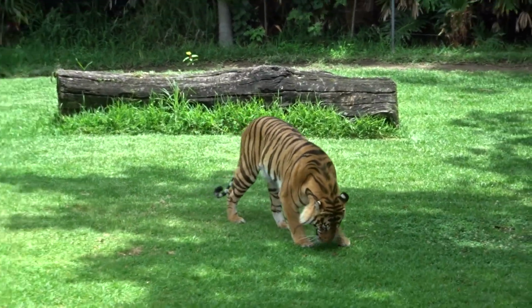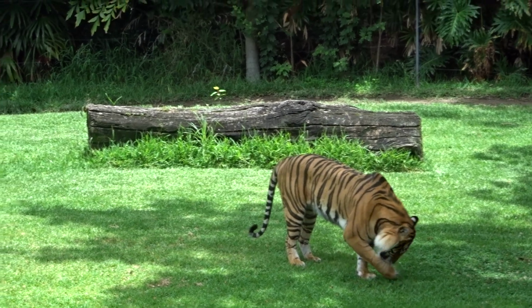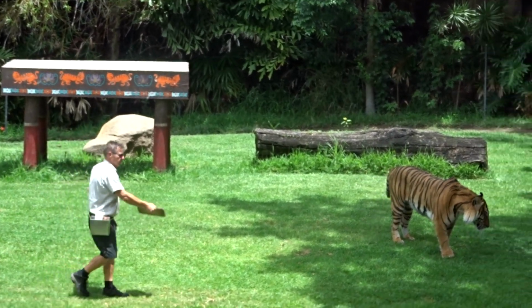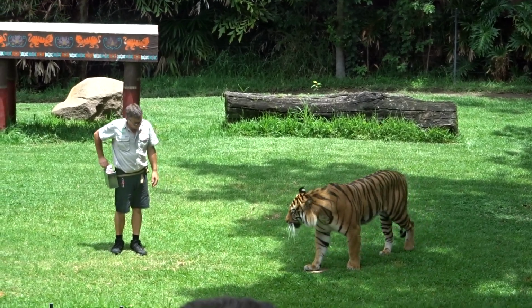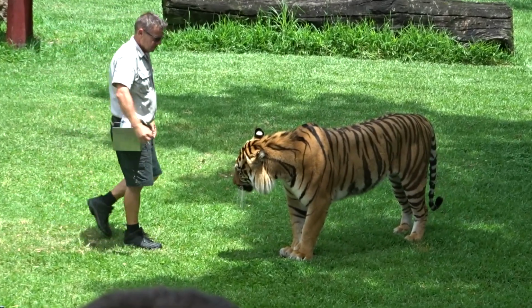So this is called mark training. You can see Peter has some wooden mark boards in his hands. He can go and place them down on the ground for Khan. And Khan is going to walk up and place his two front paws on the boards for us. And when he does that, he gets a reward.